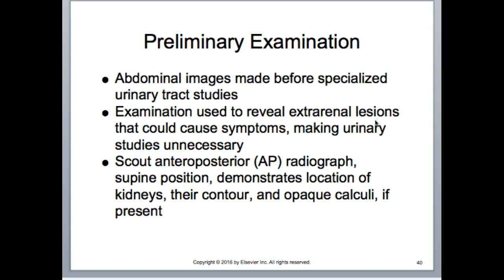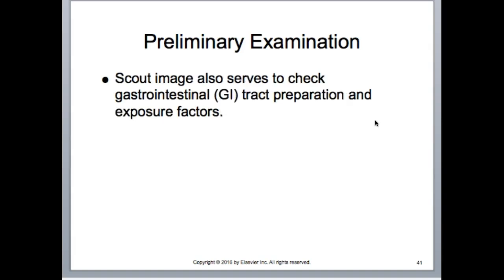Typically we do a KUB before we start to make sure that it's safe to proceed. We show that to the radiologist prior to starting the exam. And let's see, we check to make sure that they're prepped also, and it's good for our exposure factors.